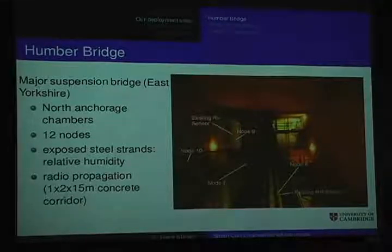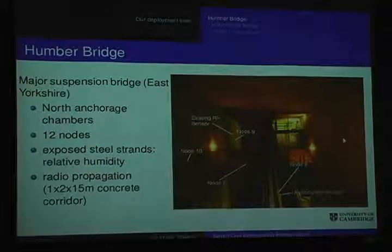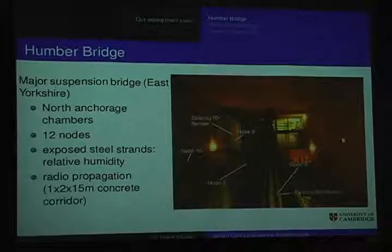Of course, they were already monitoring relative humidity with their own instruments in there. We wanted to see if we deploy the wireless sensor networks, we can then put a sensor in here, which you couldn't do before. Of course, on the wall, you could put them before. But let's use this as an excuse to see how it works out with forming the network and all these other issues.